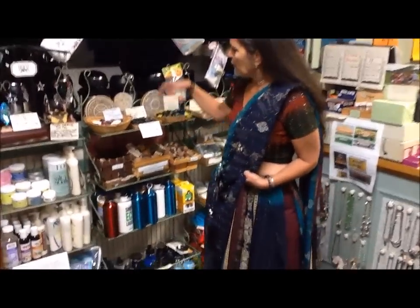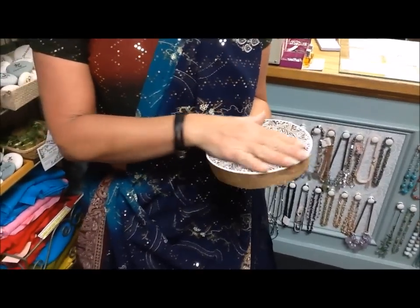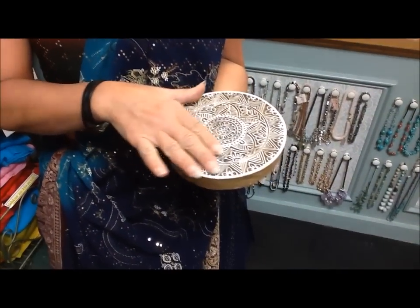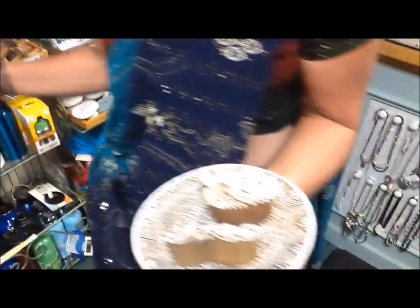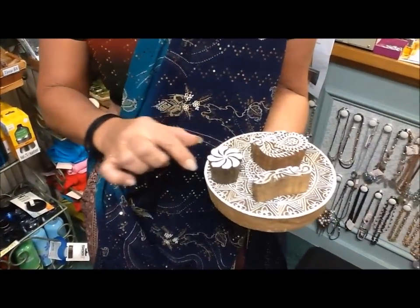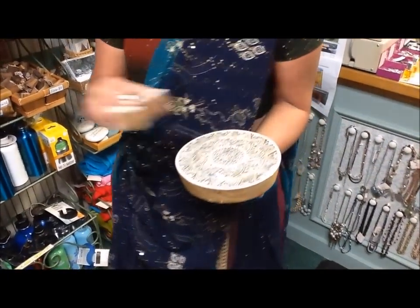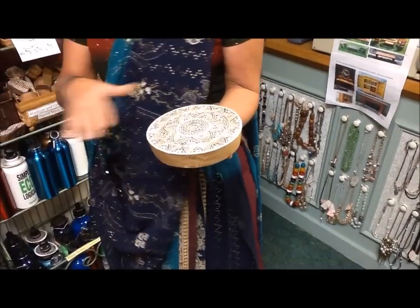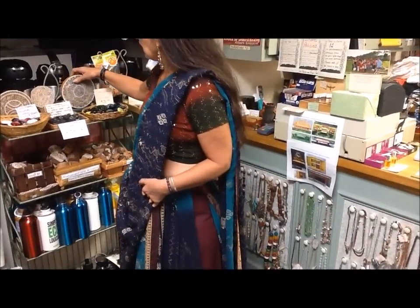I just wanted to point out these wood blocks. These are the stamps that they use in the traditional Indian batiking. So you'll notice some of the similar patterns on some of the items, the scarves, the tapestries. It's quite a process, and these are works of art on their own. Or, like Robin, who lives in town, does some work with these on fabric, so you can do lots of things with these. But they are just exquisite pieces on their own.